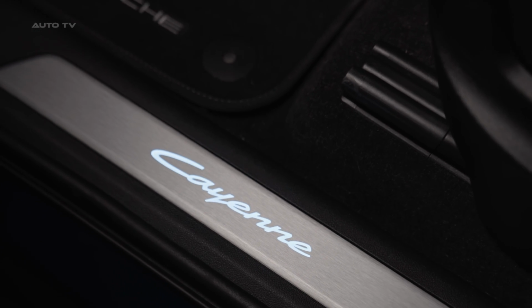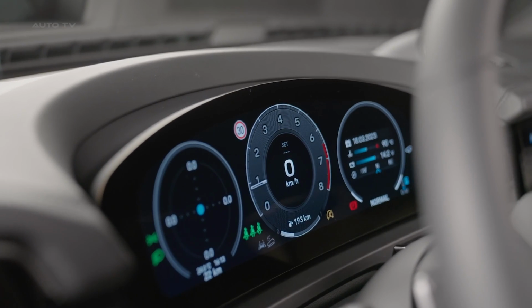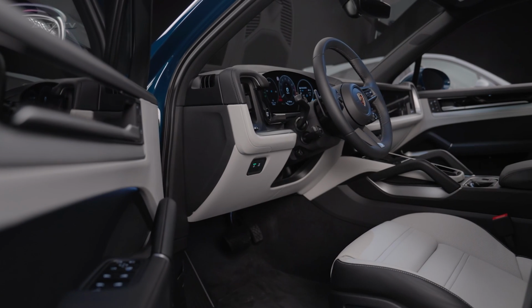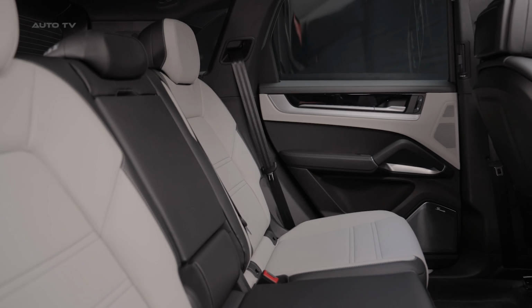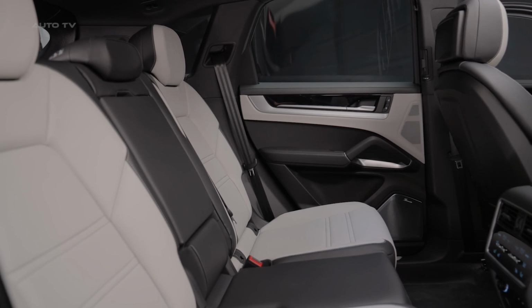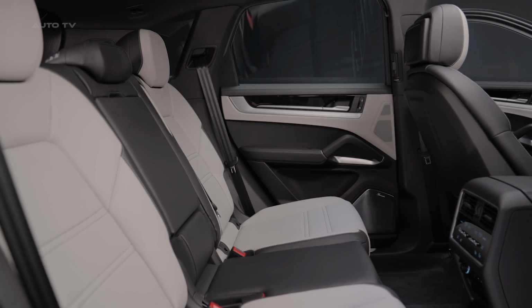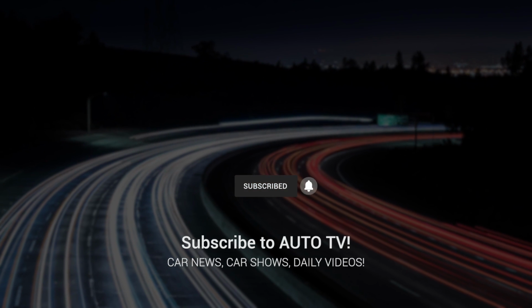The top-of-the-line Cayenne Coupe Turbo GT houses a 650 horsepower twin-turbo 4-liter V8 engine. Capable of reaching 60 miles per hour in 3.1 seconds, it boasts a top speed of 189 miles per hour. The Turbo GT comes equipped with performance features like rear-wheel steering, air suspension, ceramic composite brakes, and titanium exhaust pipes as standard.